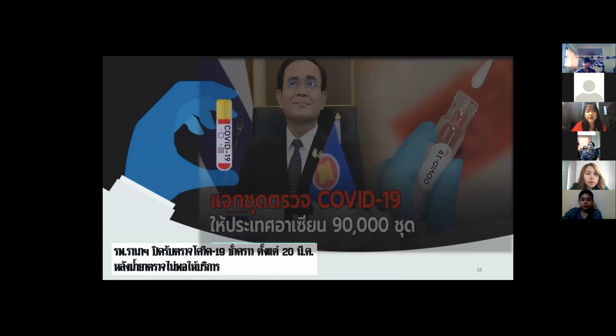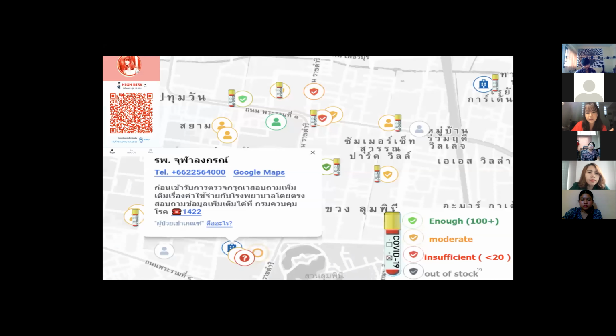And the problem now in Thailand is the lack of COVID testing, right? So I have an idea that we should link the app so that high-risk affected people can track and check the nearest hospital or clinic that has test kits, to keep quarantine and social distancing first.